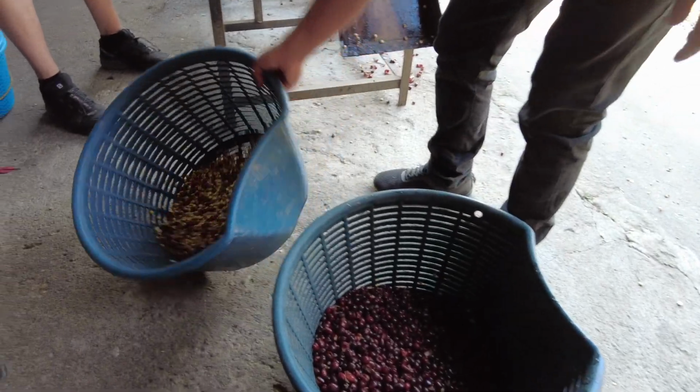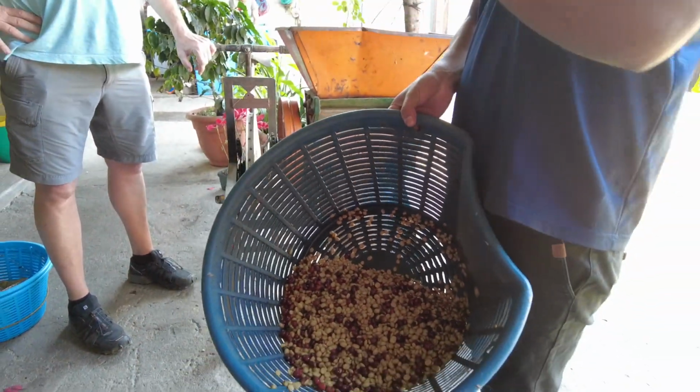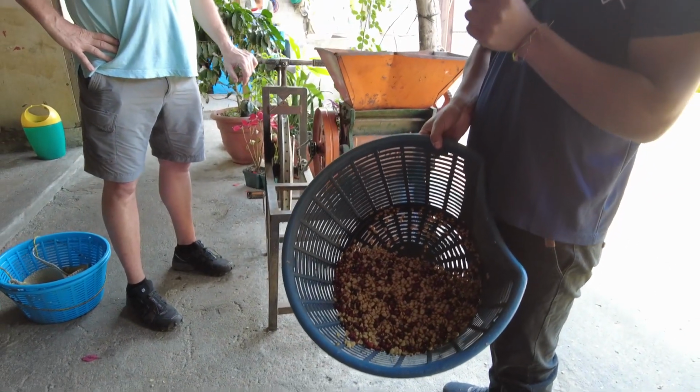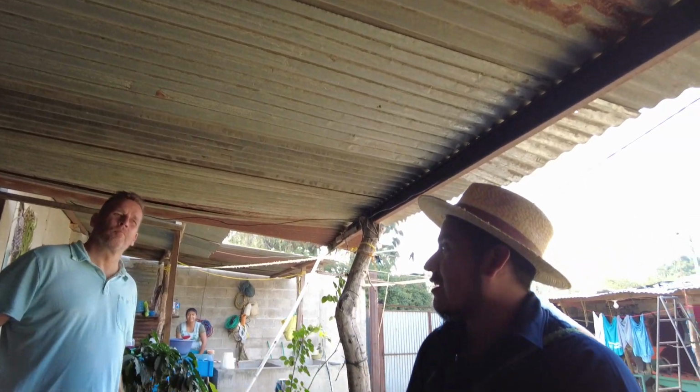Yeah, after this, we need to come to, yes, good. Before the washer comes an important step in the process of the coffee. Yeah, this is the fermentation.